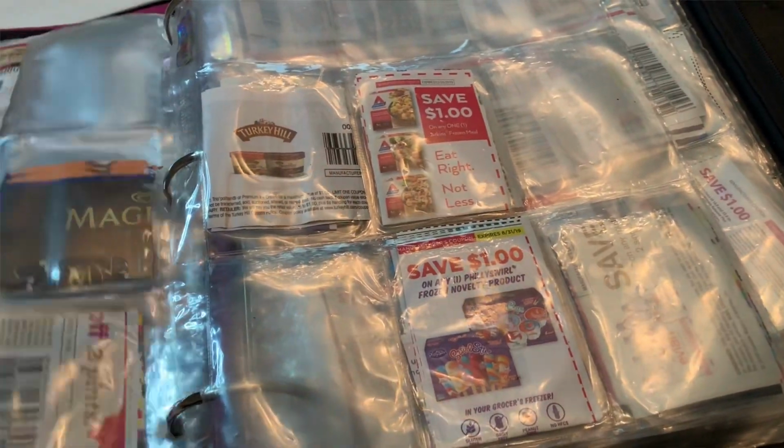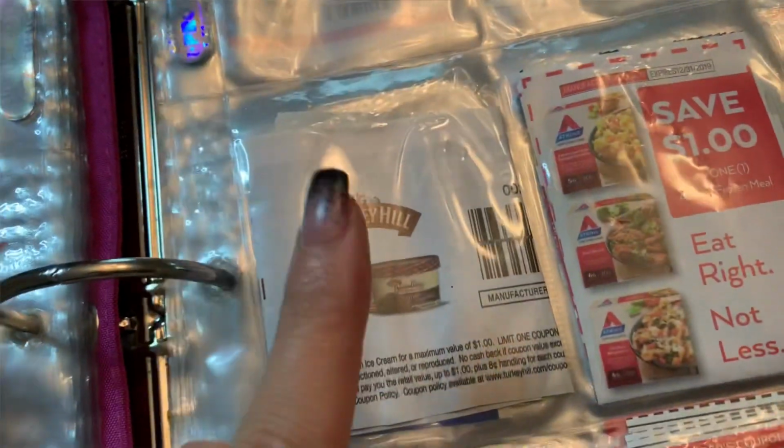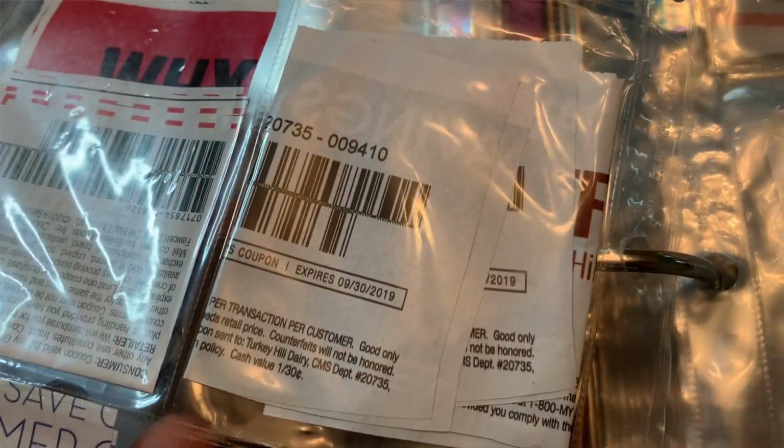Now, once I have my coupons clipped, I put them off to the side, and then I go through my binder and I look at the expiration dates. Every single Sunday I do this, I will take out all my old coupons and I will replace them with the new coupons. That way, when I go to the store, I know that everything in my binder is fresh, ready to go, and not expired. So once all of the old coupons are out, all the new ones go in, and yeah, fresh, brand new binder, ready to go.